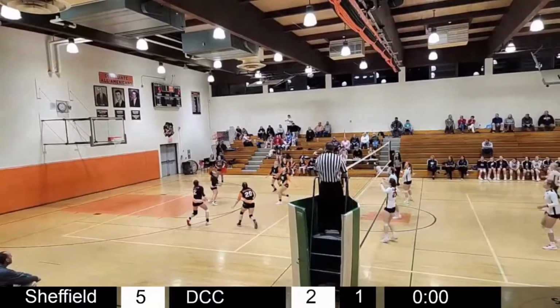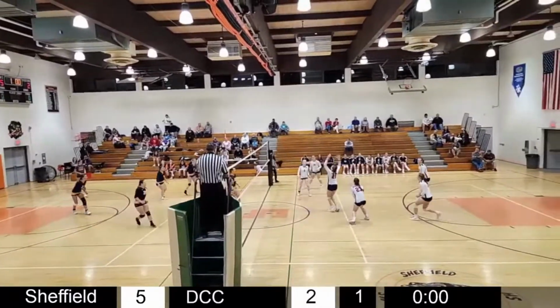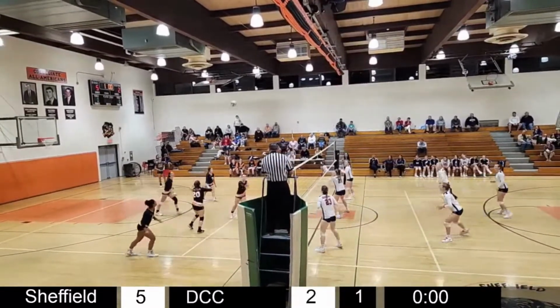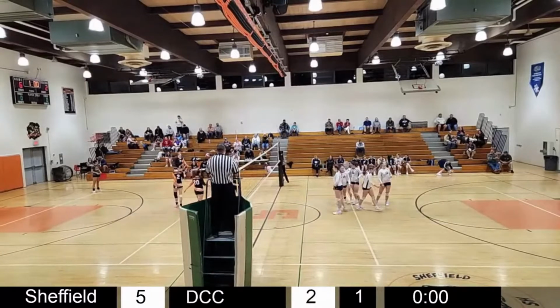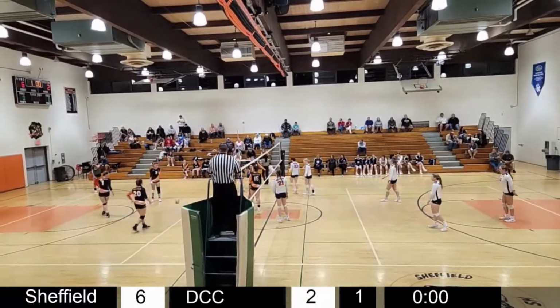Haynes with the serve. Steffen, this will be Foster. She'll just have to play a free ball over the net. Here's a set for Frank, dug out by Orinko. And there's a set for Foster. Emily Foster gets it down. It's 6-2 Sheffield on the Pizza Hut kill. Nobody out pizzas the Hut.